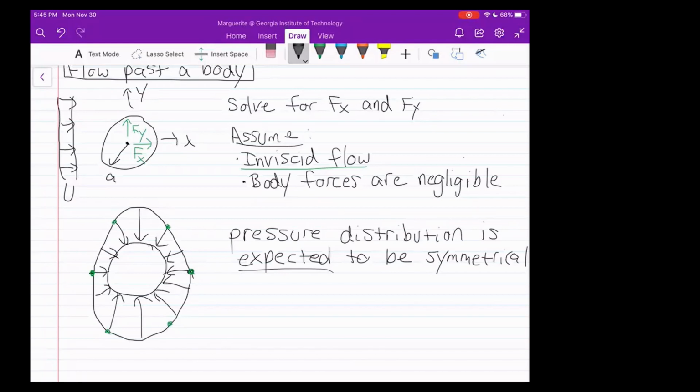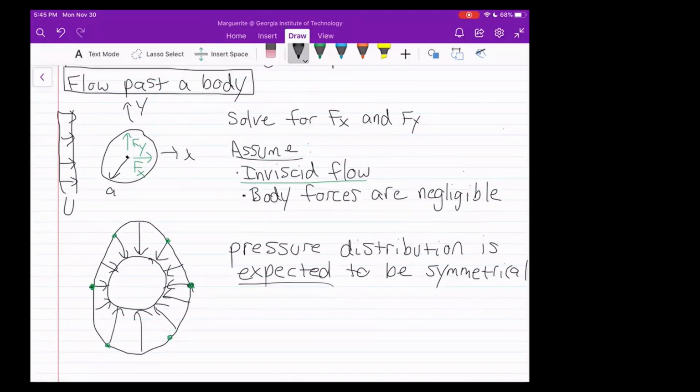Sydney has a question in the chat. Why is the pressure the greatest at the top of the pipe? It is the greatest. That's a good question. Think about that for a second. I think it's because the velocity is increasing. So this fluid is having to flow around our cylinder, and it's having to make up for things. It ends up changing its speed, and so that ends up changing the pressure on the top.